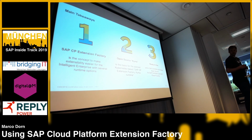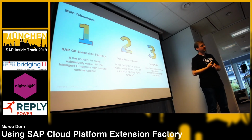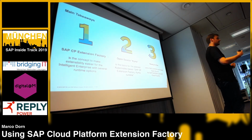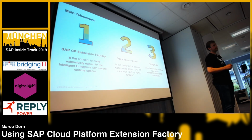So to summarize, one, the extension factory. It's a concept, not a product in its own right. It's a concept you get with the cloud platform, with C4HANA and other products to follow, to make extensibility easier again. And it integrates out of the box with SAP solutions. We are working with partners to integrate their solutions as well, so that it's as easy as with an SAP solution to connect those.